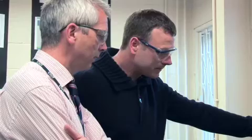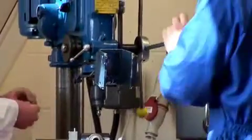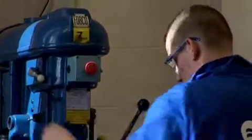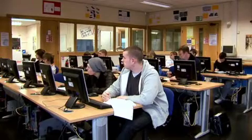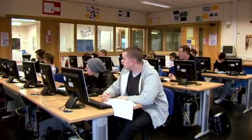TIMET have got all the facilities needed to complete the job in hand. You don't have to bring any of your own tools in. Everything that you need is provided for you. The teaching staff were really helpful, pointing me in all the right directions, who I needed to speak to, who would give me help. If you've got any problems, they're quite approachable and they'll sort anything out for you.